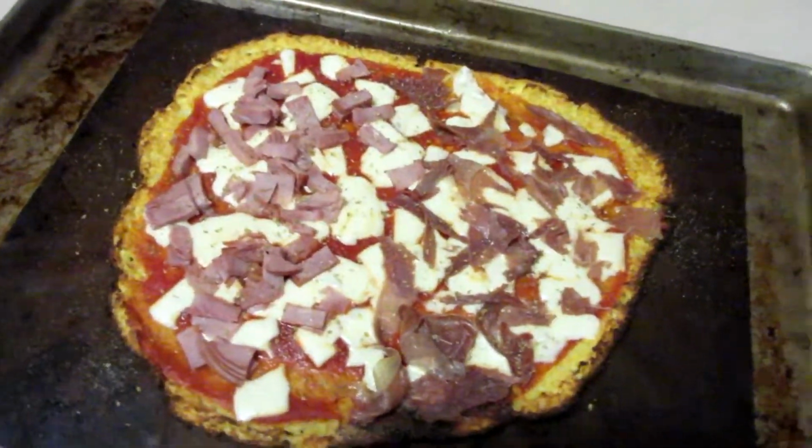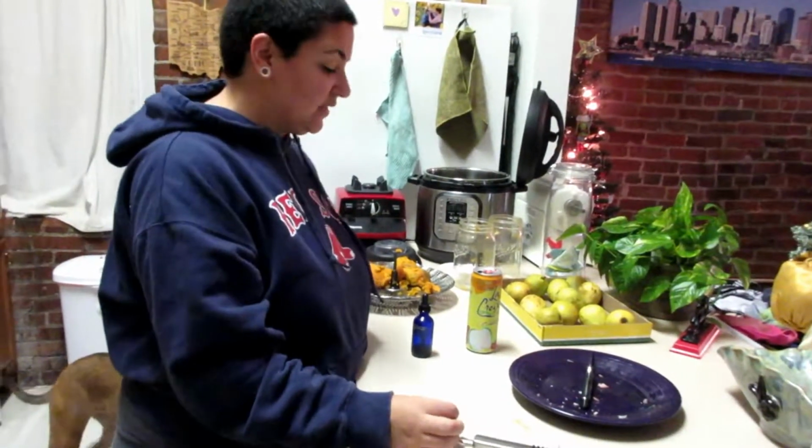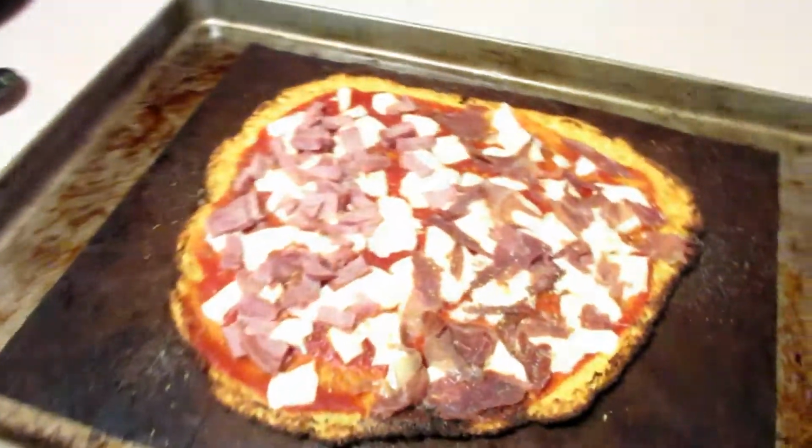Linda, would you like to tell them about this pizza? Sure. It's cauliflower crust pizza. It's made with regular cheese, though, so kind of breaking that rule because that's the only cheese we had in the house. Half prosciutto, half ham, and yeah.